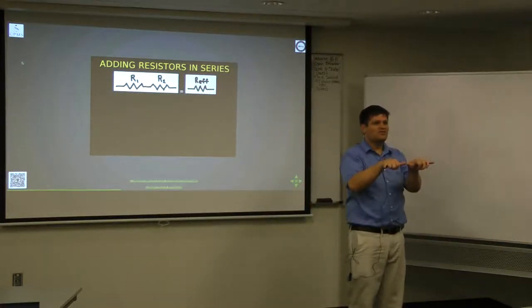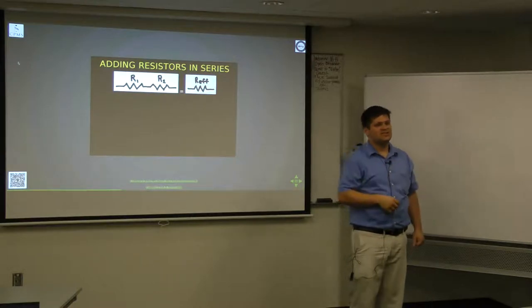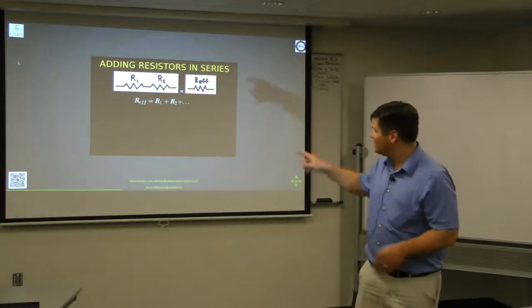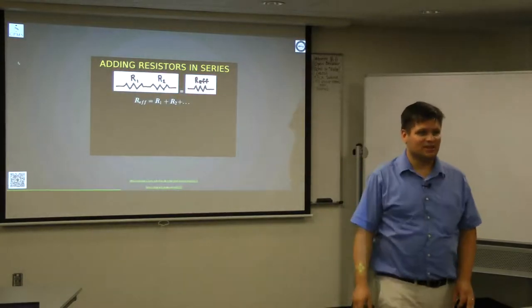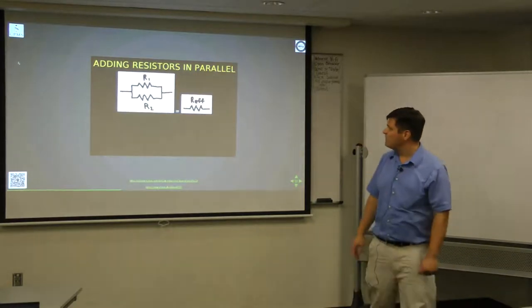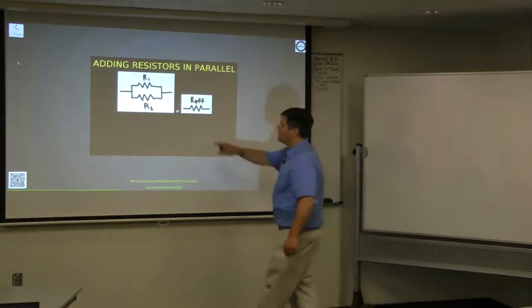So if I put two identical resistors in series, they act like one resistor with twice the resistance. In general, if I put a bunch of resistors in series, I can just add the resistances together to get the effective resistance. If my resistors are in parallel, however, imagine I have two identical resistors.